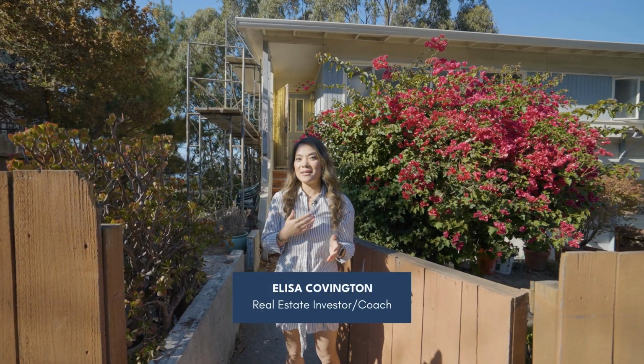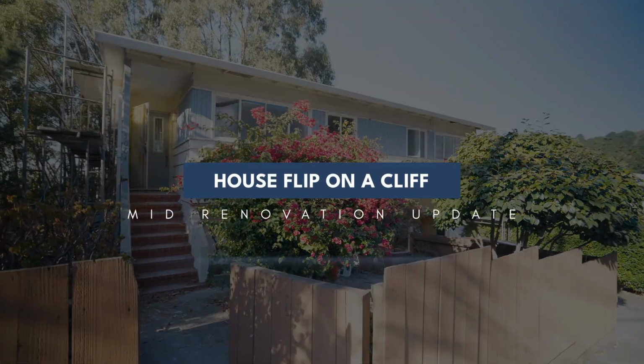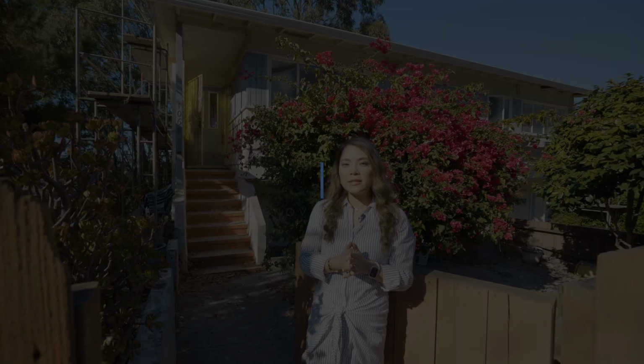Hey everyone, my name is Elisa Covington and we're going to tour this house flip on a cliff. In just a month, we've made so much progress inside and I can't wait to show you.